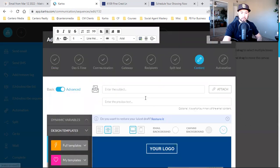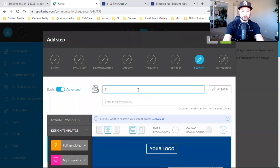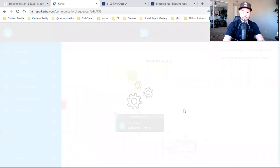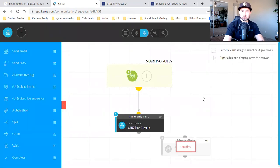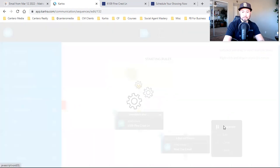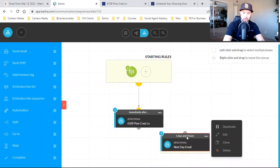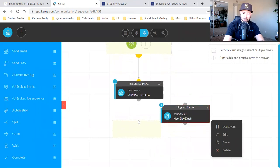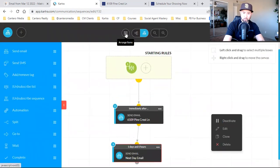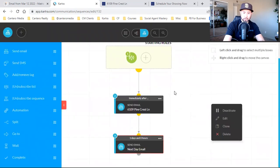This is how you capture leads on social media. This is the second email, right? So that needs to be optimized, updated for sure, edited, and then create. And now here's the second email. So all I got to do is come down here, hover over the three dots, activate. And then I want to drag this a little lower, park it right below that one, and then hit the line arrow, arrange items at the top. And then boom, there goes my second email.